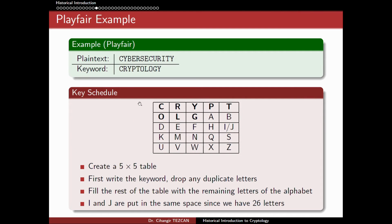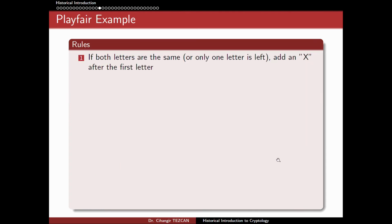So the idea is as follows: create a 5 by 5 table, and first write the keyword, but drop any duplicate letters. For instance, Cryptology has the letter Y twice. Once you write it, you don't write it a second time, so every letter appears only once. You write your keyword at the top, then fill the table with the remaining unused letters of the alphabet. So you get a 5 by 5 table. The problem is that the English alphabet has 26 letters, so we have to drop one. This is why we put I and J in the same place, because J is rarely used compared to other letters. Once decrypting, the person decrypting the message has to decide if the letter corresponds to I or J, which is not that hard. So the following are the rules.